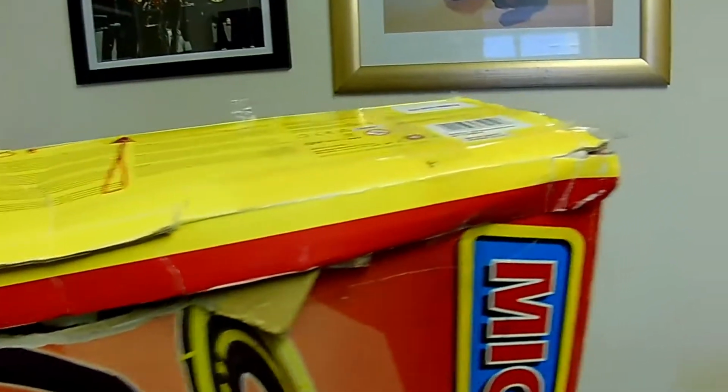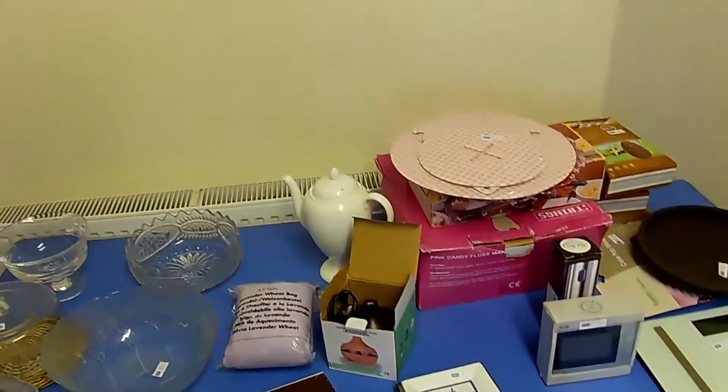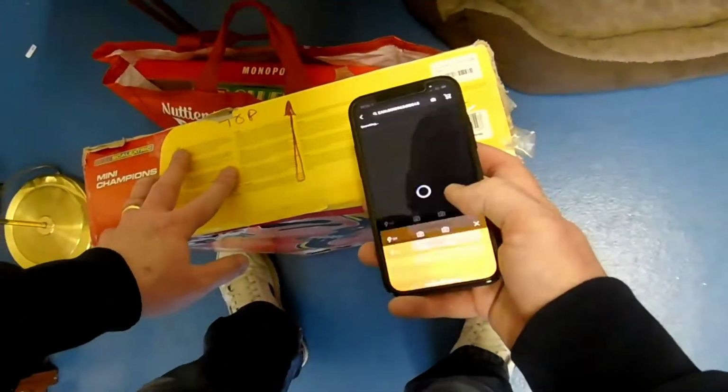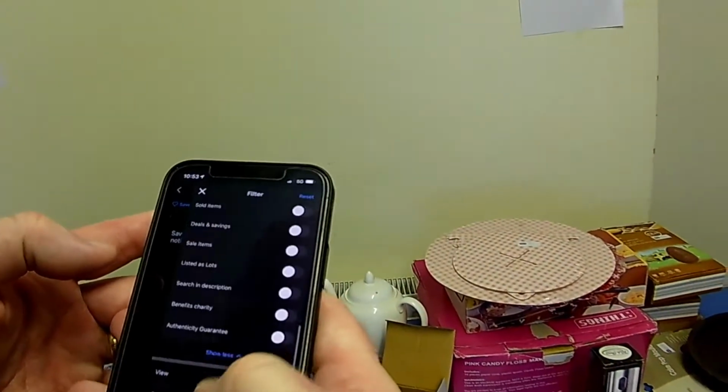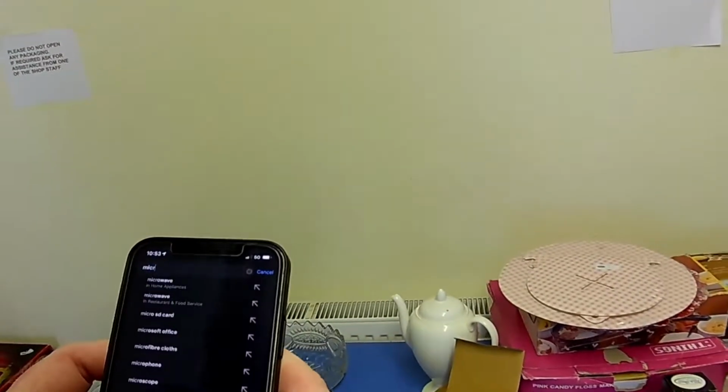So it's boxed. It's partially complete, which I'll find out when I get home. It's missing a couple of, I don't even know what you'd call them, basically the pieces that elevate the track at the crossover. But I have managed to pick them up for a couple of quid, and I just need to put them in the box. But yeah, I do actually pick this up for £5.